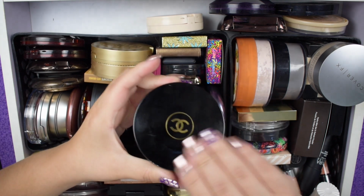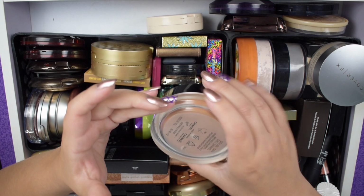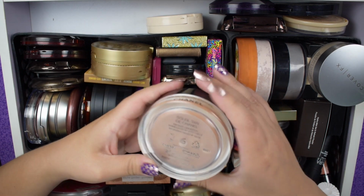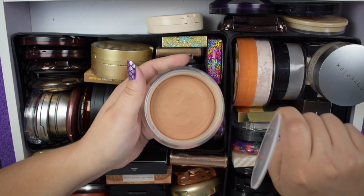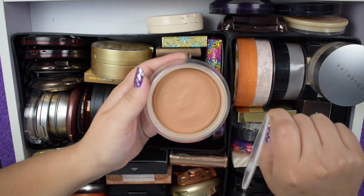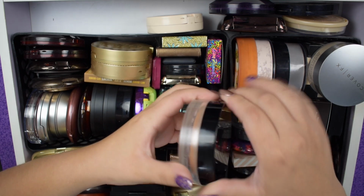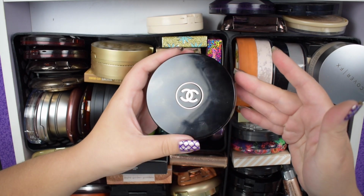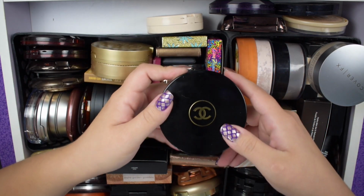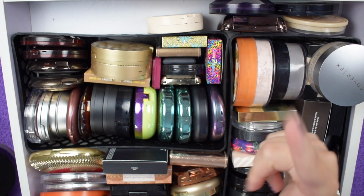This is something that I've recently pulled into my weekly makeup basket. It's the Soleil Tan de Chanel Bronzer. It is a cream product, and I've just pulled it into my everyday drawer area so that I could try to get a little bit more use out of it, because it is a cream product and it's the only cream bronzer that I have. So I tend to use this as a base and then apply another bronzer on top.